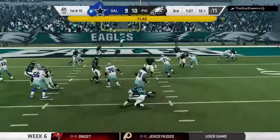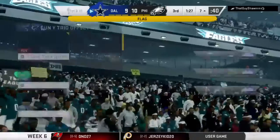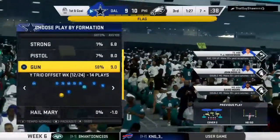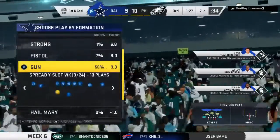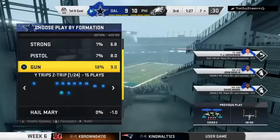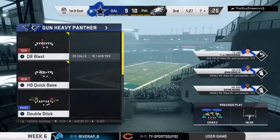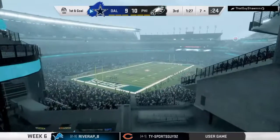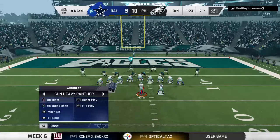Running game working. They'll stick with it on first down. And he'll be brought down somewhat awkwardly here, and a late flag as well. I think this one's going to be a face mask. So now the penalty's got him set up with a first and goal.